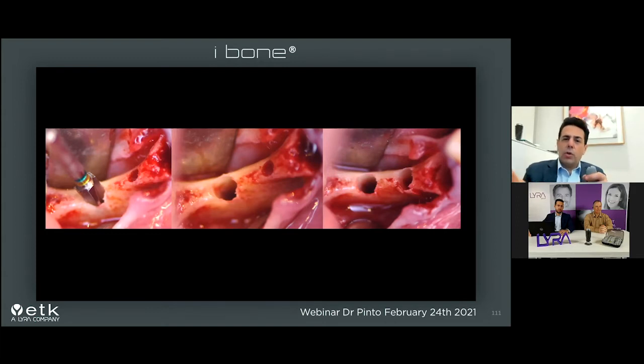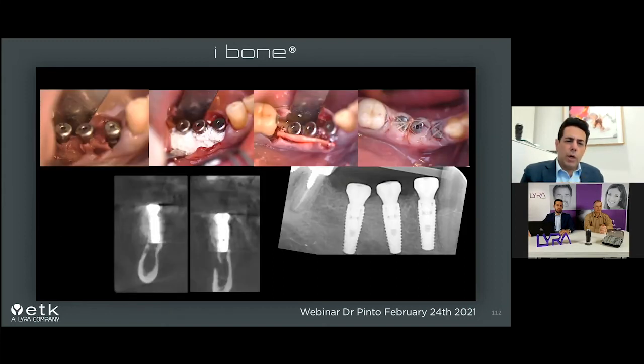But I know you will tell me, you don't have enough bone. Okay, but don't worry. We can put the implant at this time. And we can continue the procedure with the bone regeneration, with the membrane, fix everything, and suture. We can see on the immediate post-op CT scan the bone regeneration that we have. The patient went home with the implant placed immediately, which we can do with this kind of procedure.